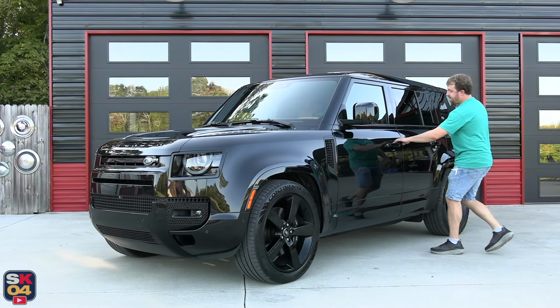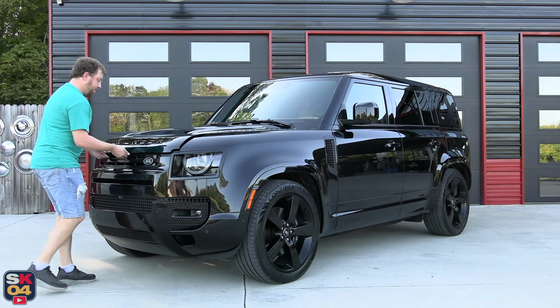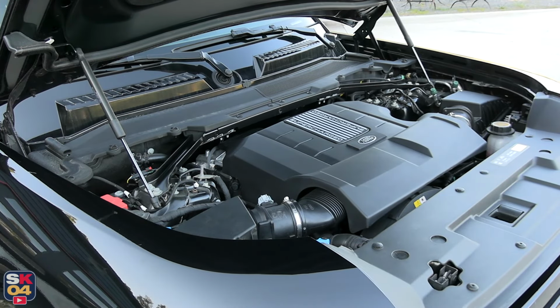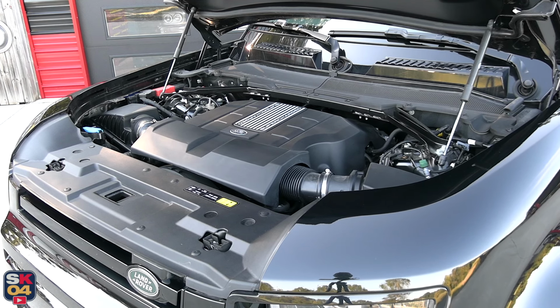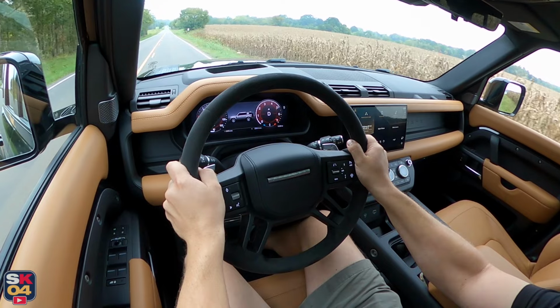The Defender 110 is available with 4 engines, including a turbocharged 2-liter 4-cylinder, a turbocharged 3-liter inline 6-cylinder, a supercharged 5-liter V8, and a new twin-turbocharged 4.4-liter V8. The supercharged V8 delivers 518 horsepower between 6,000 and 6,500 RPM, and 461 pound-feet of torque between 2,500 and 5,500 RPM. With all of the extra power on tap, 0 to 60 miles per hour takes about 4.6 seconds. Top speed is electronically limited to 149 miles per hour.